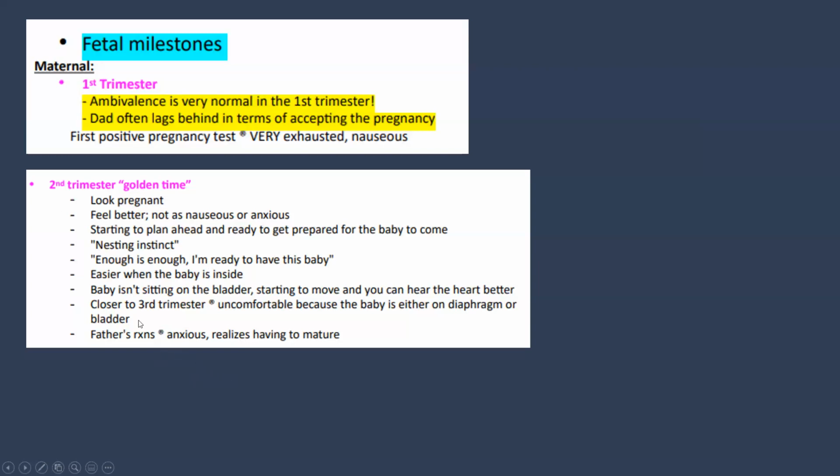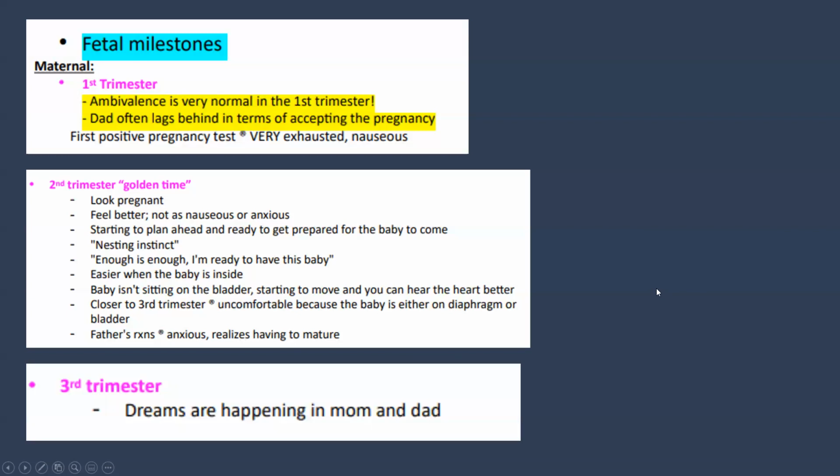Within the second trimester, the father's reaction could be anxious, realizing he has to mature and stuff like that. And then the third trimester is really just overall making sure they're going to classes to prepare for the birthing process, and really just dreams are happening in this period for the parents.